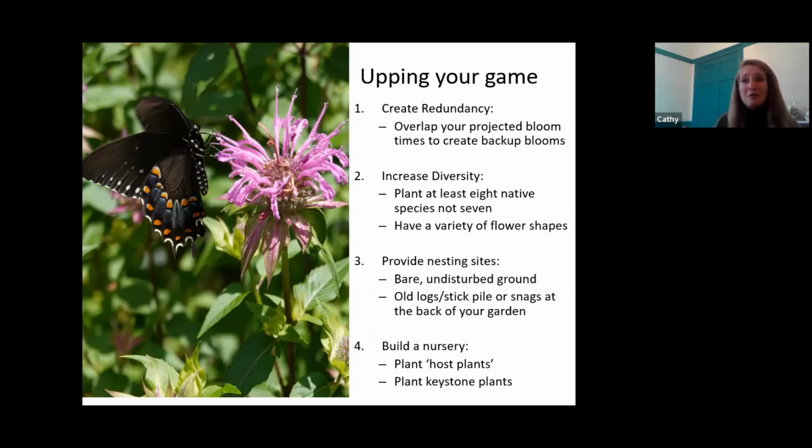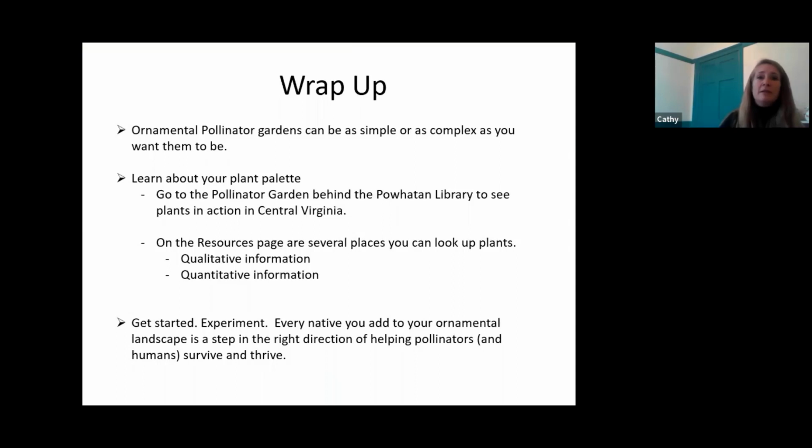But that's a goal, right? The first step is to plant some native plants and to try and create that season-long bloom. And then if you can take the next step and do some of these other practices, you're just moving forward and supporting the pollinators even more, while at the same time being highly ornamental.